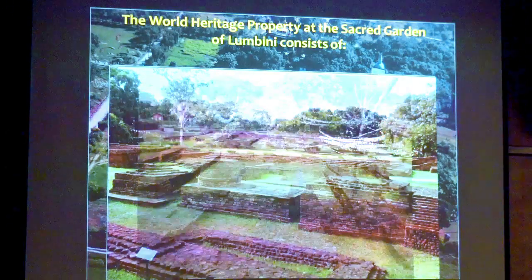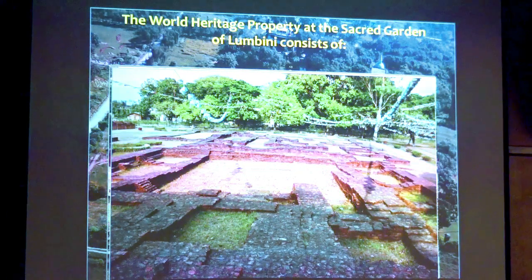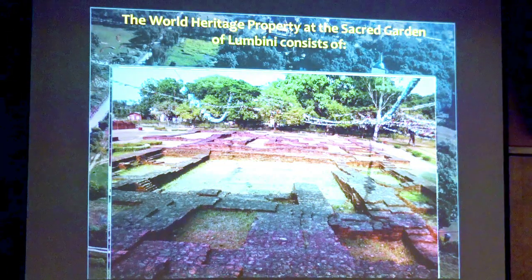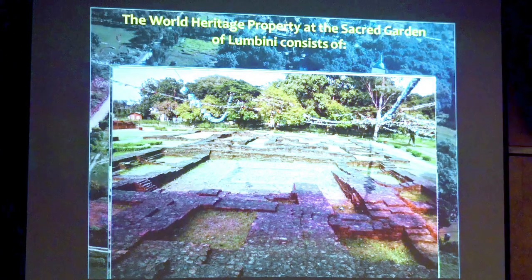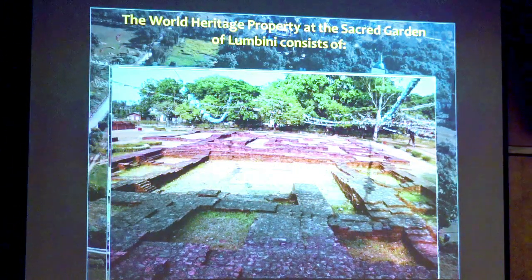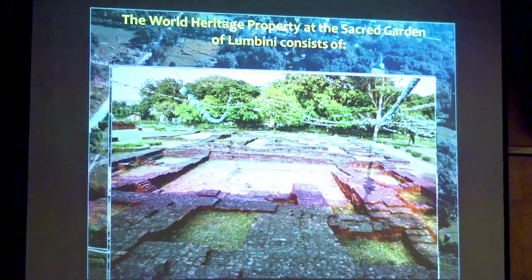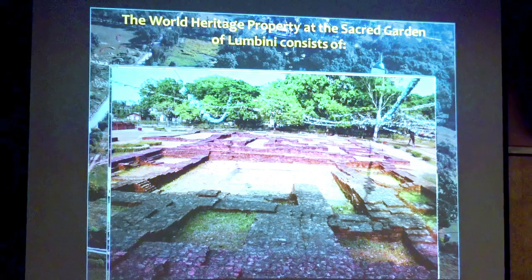Then these are the monasteries from the 3rd century BC to 4th century AD. When the Chinese came there, they mentioned that there were many monks living in Lumbini. So these are the remains of those monasteries where the monks used to live.